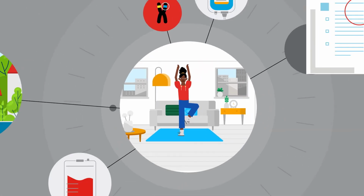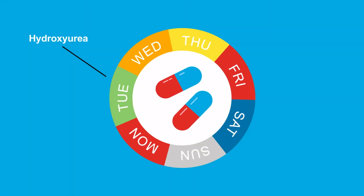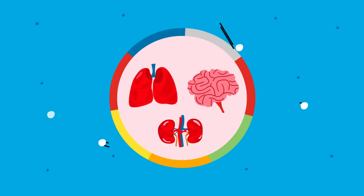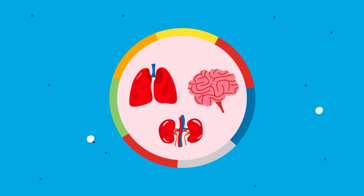For many people, hydroxyurea, a medication taken daily, is recommended for the most common type of sickle cell disease. Hydroxyurea helps protect organs and can prevent or reduce the number of painful episodes.